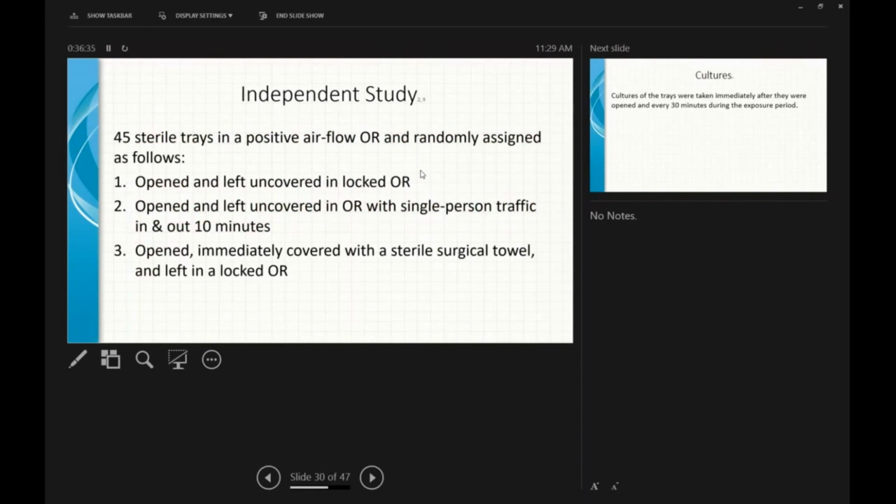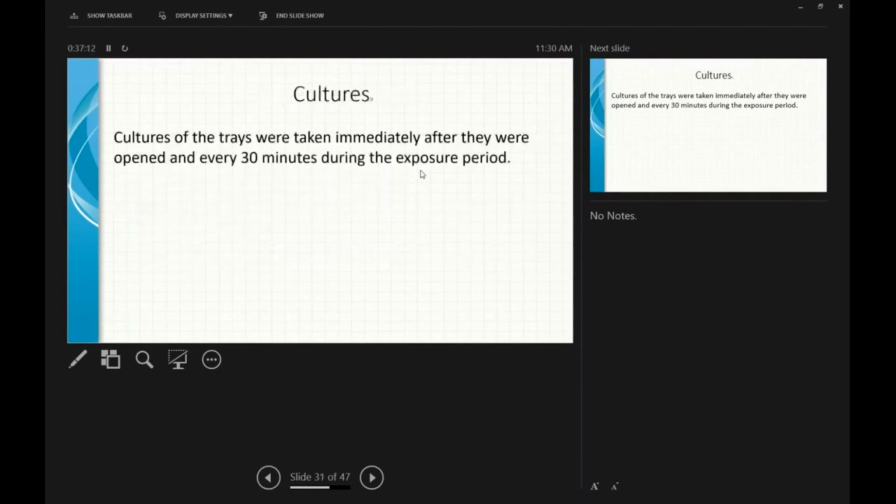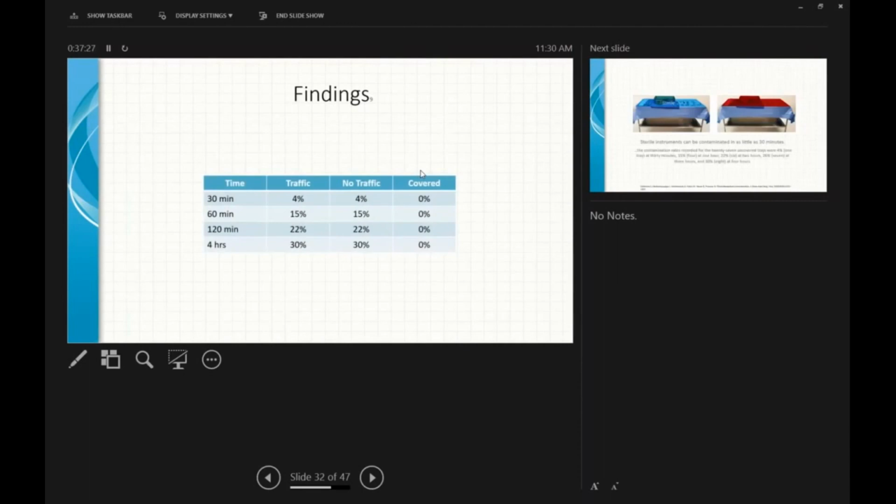It was an independent study, and 45 sterile trays were placed in a positive airflow OR and randomly assigned as followed. Number one, they were opened and left uncovered in a locked operating room. So there was no traffic. They were opened and left uncovered in an operating room with single person traffic in and out every 10 minutes. And opened and immediately covered with a sterile surgical towel and left in a locked operating room. Cultures of the trays were taken immediately after they were opened and every 30 minutes during the exposure period. So this was a controlled study. And this is what the findings were.